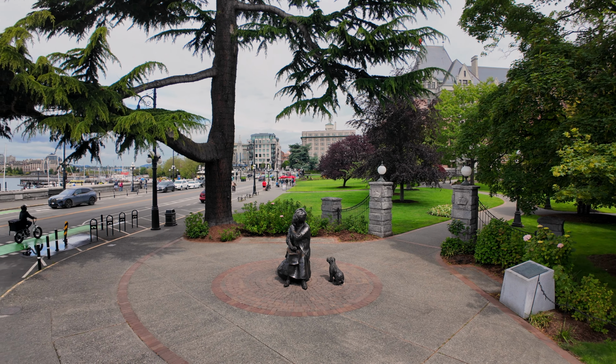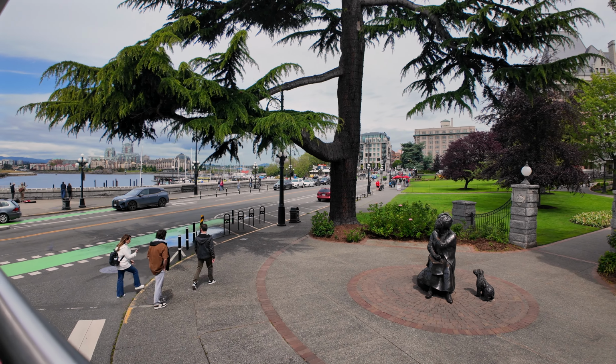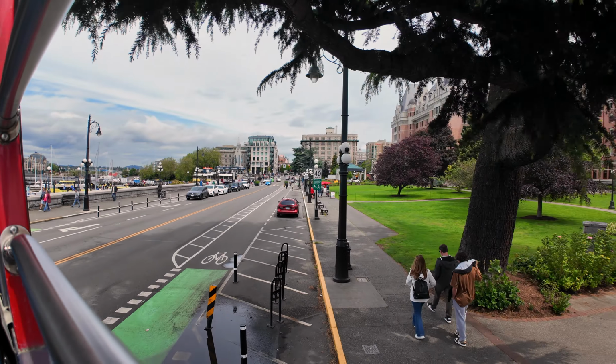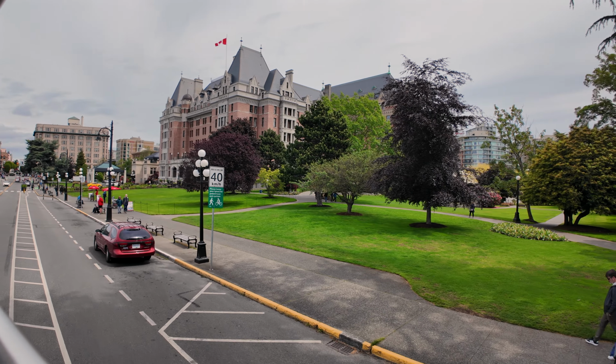That concludes the 90-minute tour for those that got on early and when the narration wasn't working. If you've got the time, I would encourage you to take the first part of the tour again. You can just go through the downtown and end up over here at the steamship terminal, if you're limited for time.